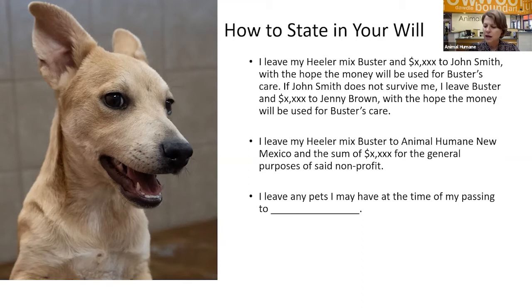We had a case a few years ago where we received in the mail a packet and it had a gentleman's will, and the person had died about 6 months ago, and I was just receiving the will now, and the will had been written about 10 years ago.